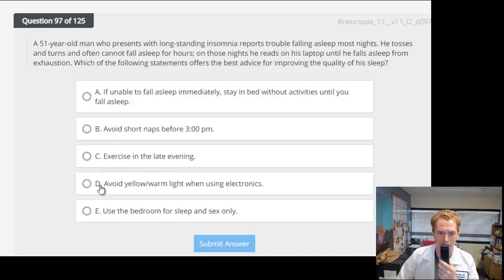Okay, exercise, no. Avoid yellow warm light when using electronics. That's probably true, although it's usually more the blue light that you want to avoid. So this is not exactly correct.